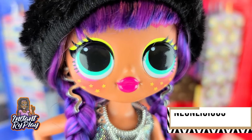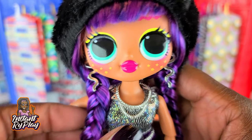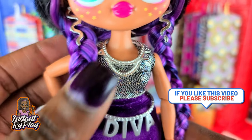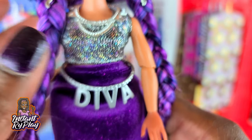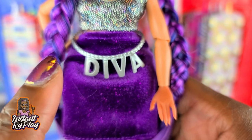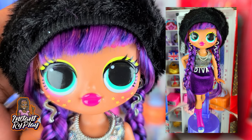So next up is Neon Licious. This is my Neon Licious that I usually use when I put different colored hair on her. She has on one of my Na Na Na Surprise dolls' little hat with hair. I thought the purple was really, really cute. I love this hair color. It's very cute, and so it inspired this outfit. And so I gave her this little top that is one of my Snapstar dolls' tops. And she's got on Lady Diva's belt and this little purple skirt. I can't remember if this was a Barbie or a Sparkle Girl skirt, but that's what that is. And then she's got on Shadow's boots, guys. So this is a look that I have for Neon Licious.